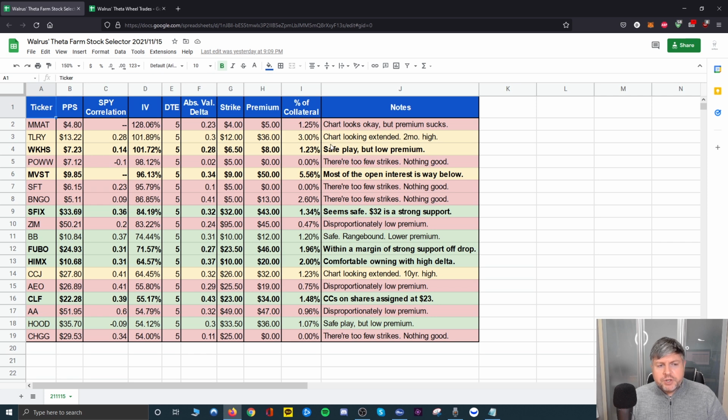I sold Workhorse puts again, but the IV is kind of just dropping off on Workhorse. A couple weeks ago, it was well above 100. Now it's down to like 101.72. Microvast was still really high. They did report earnings yesterday, and in hindsight, I'm probably going to get assigned these, but it's not really a big deal. I don't mind holding the shares.